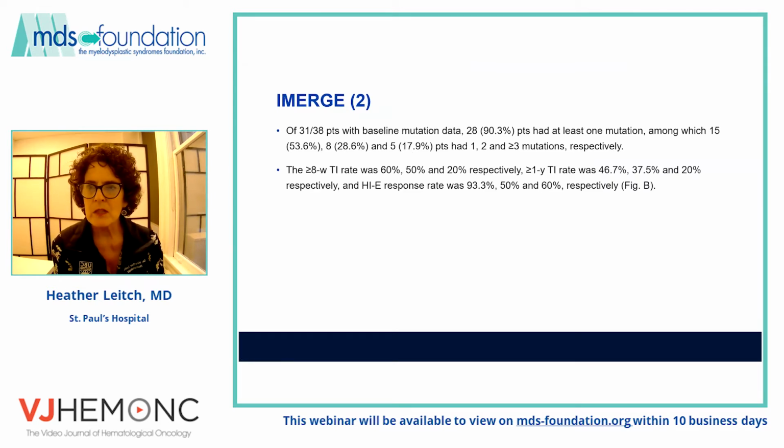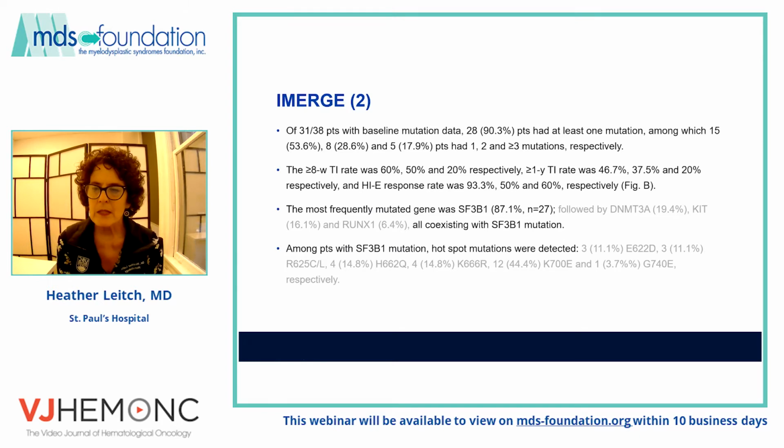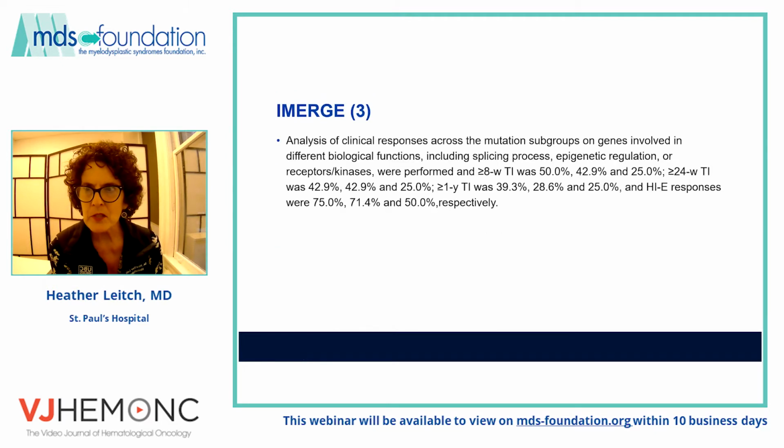The 8-week transfusion independence rate was 60, 50, and 20%, and similarly decreased in terms of the 1-year rate in those with more mutations, as well as the erythroid response rates. However, responses were seen in all groups. The most frequently mutated gene was SF3B1. The other genes all coexisted with the SF3B1, and they identified hotspot mutations within SF3B1 and found durable transfusion independence in all patients with hotspot mutations except this particular K666R mutation.